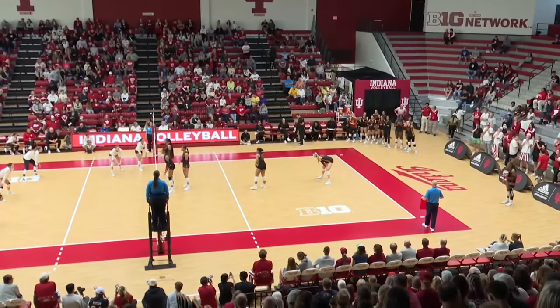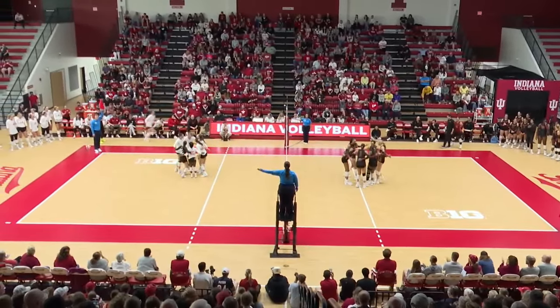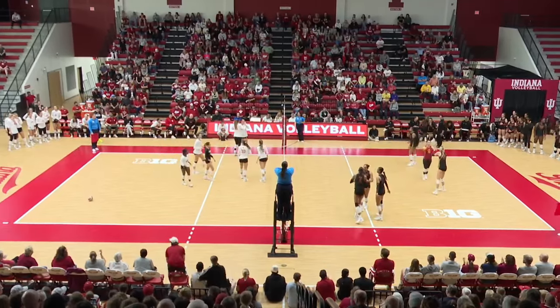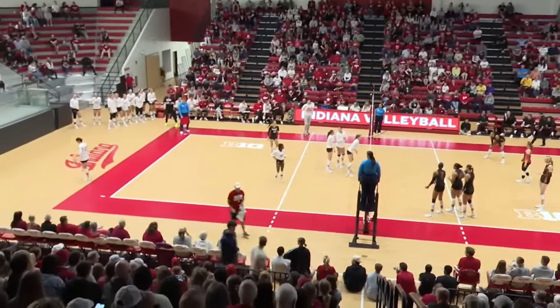Ariel, who's got two kills in this game, is at the service line. Jump serve over the net. That one's way out into Indiana's bench. And a side out, tied up again at 6-6. The second service error for USC early into this first set. Not the best sign, discipline-wise.